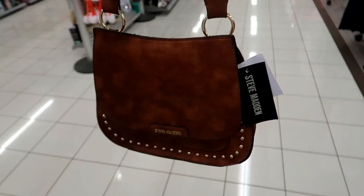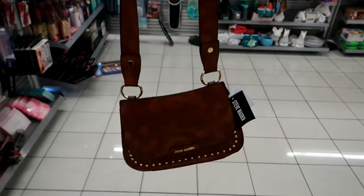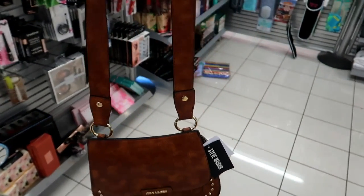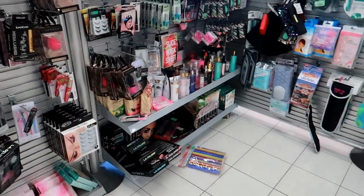But for now, I decided to get this Steve Madden bag. That one that I thought was really, really cute. And it fits really nice across me. So I'm going to get this. I think it'll be a nice addition to my collection. So I'm going to get in line right now.